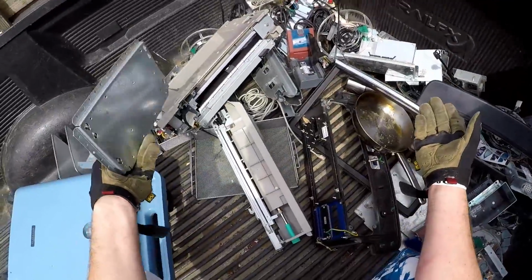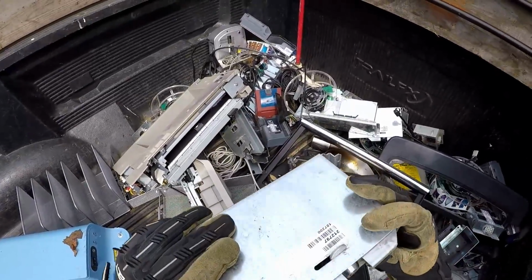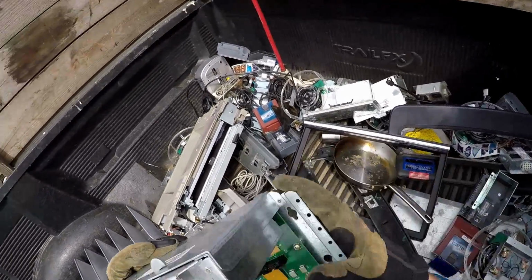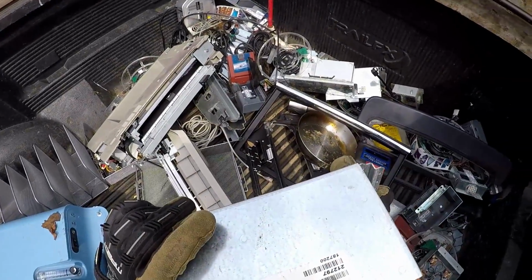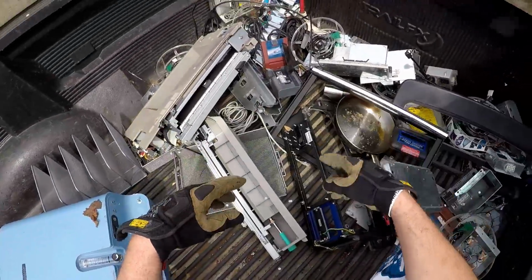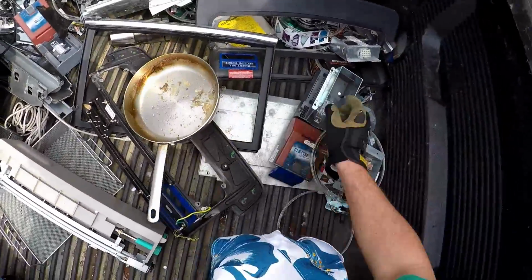Got more slot machine parts. I wonder what's in here. This is heavy. Oh, it just looks like it's another board. I mean, there's a reason it's locked. I wonder what's in there. I don't know. Maybe we'll crack it open and see. Yeah, slot machine stuff. Got some more reels. Got me a stainless pan.